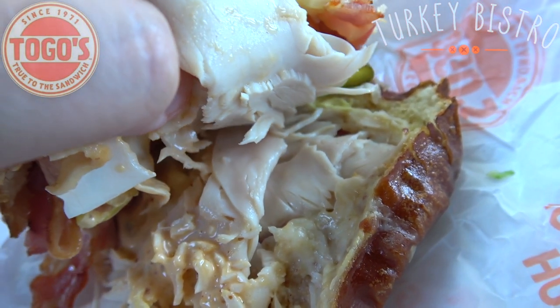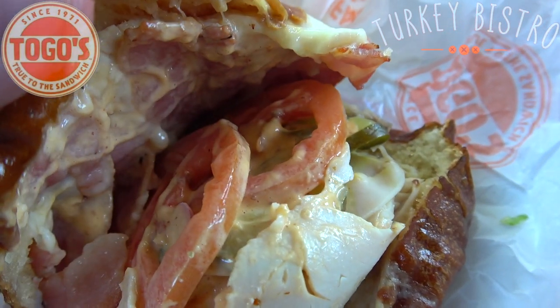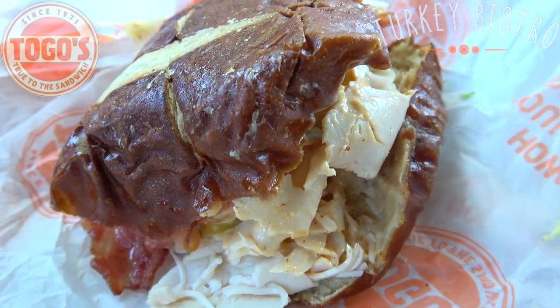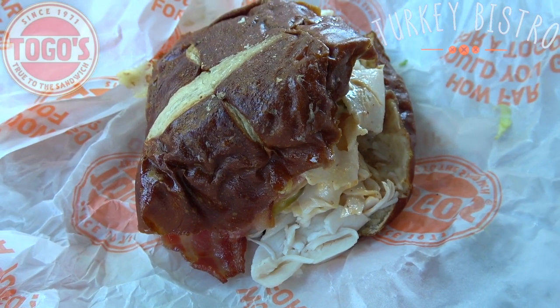An awesome situation. Probably my all-time favorite bread to have with just about any type of sandwich out there, aside from pastrami, of course. But looking really, really tasty. Let's see if this one delivers the flavor. I have a feeling it's gonna. It's the number 72 Turkey Bistro here at Togo's. Let's peep out this flavor.